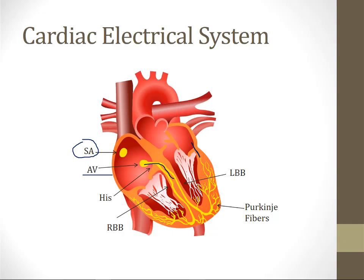When this is present, two things can happen. One is that impulses can normally go down the AV node in the bundle branches and then go up the accessory pathway and into the atria and create a loop. This will create an arrhythmia. These accessory pathways usually can conduct electricity both ways. They can conduct electricity from the atria to the ventricles and also from the ventricles back to the atria.